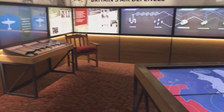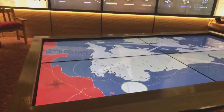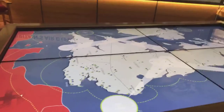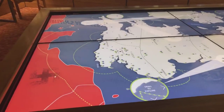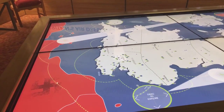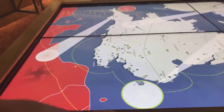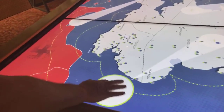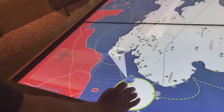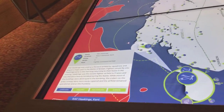So I'm going to show you the first interactive screen that we're coming across here. I call this the big iPad, and it shows obviously the map of the United Kingdom, and you can see various balloons on there. We're going to concentrate on this little area here, known as 11 Group, which is obviously the southeast, and there are 4 touch points which you move the searchlights, or the lightsabers as our new generation calls them, and it shows you the name of that airfield or aerodrome.